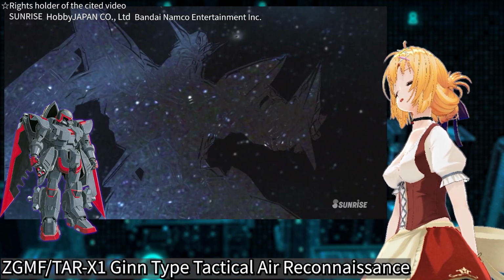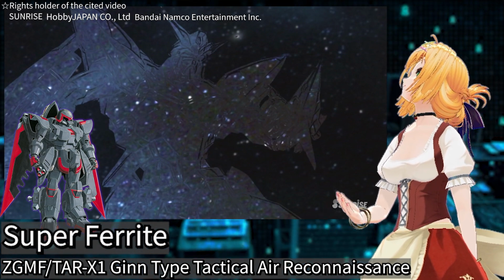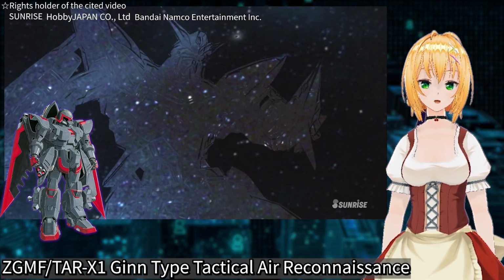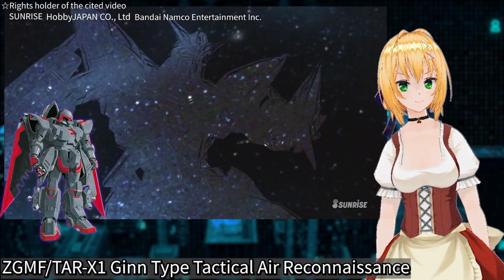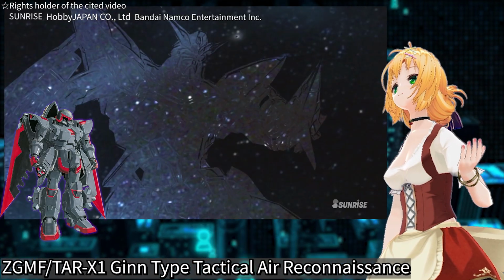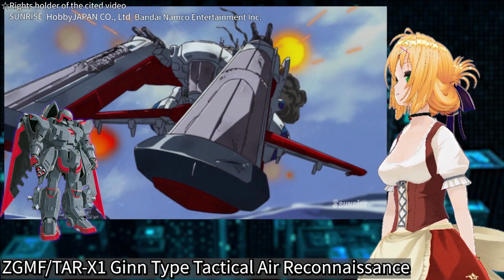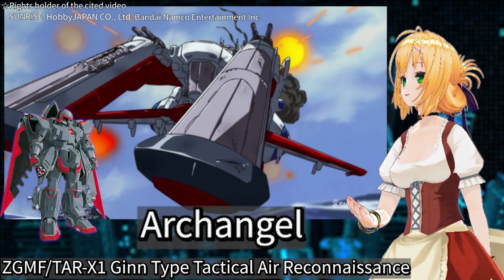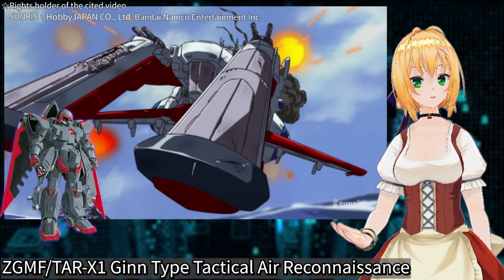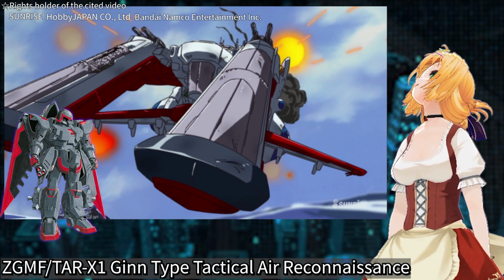The coating on its armor included the material that produced an effect called superferrite. This new material was created by restructuring the molecular composition to improve the absorption efficiency of electromagnetic waves. However, this tool was still in the prototype stage, and its performance was likely underdeveloped. Indeed, in the story, there is a scene in which it is easily destroyed by the Archangel warship's attacks. We will take a closer look at the scenes in which it appears in the TV anime later on.